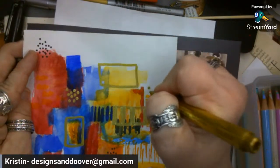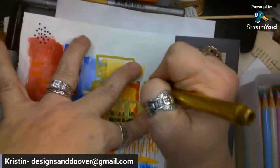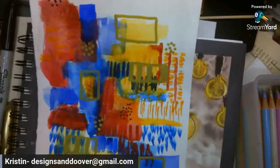I think this is kind of a white space, but I want to keep it as part of mine. Oops, I think it needs one in there. So I think the black is definitely heaven.